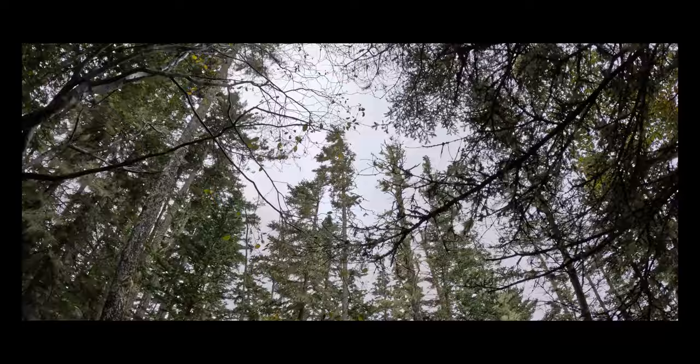So we're right along the road now, and we're getting to the really most popular part of the park. But you can see there's a lot more color here. A lot more deciduous trees, looks like birch and maple maybe. So it's giving a nice different perspective.